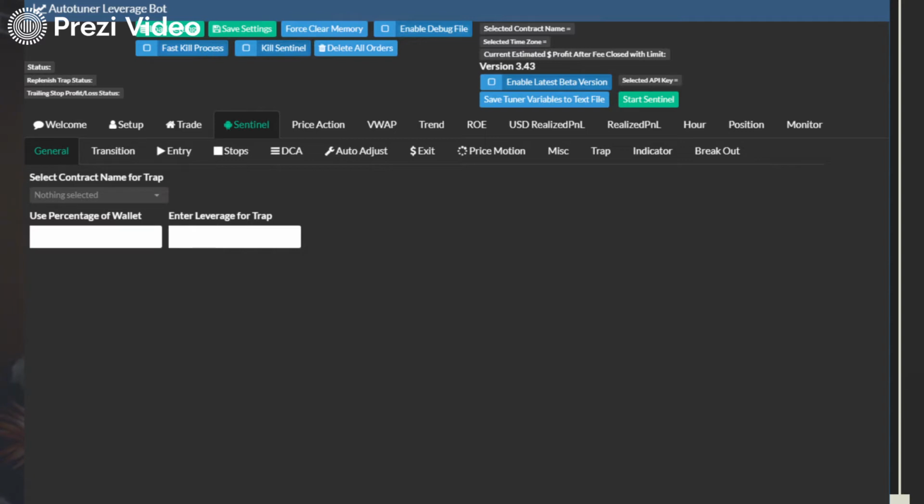You can set your traps, certain indicators, hours, and auto adjust certain things. So if the return ROE is a certain amount, you can adjust it. If you have made $100 already and you want to stop for the day, you can stop it. You can stop it during certain hours of the day, and you can change it based on price action, or based on the trend, or even the VWAP. So if it's above a certain point, you can say, hey, start longing or shorting, whatever you want to do.